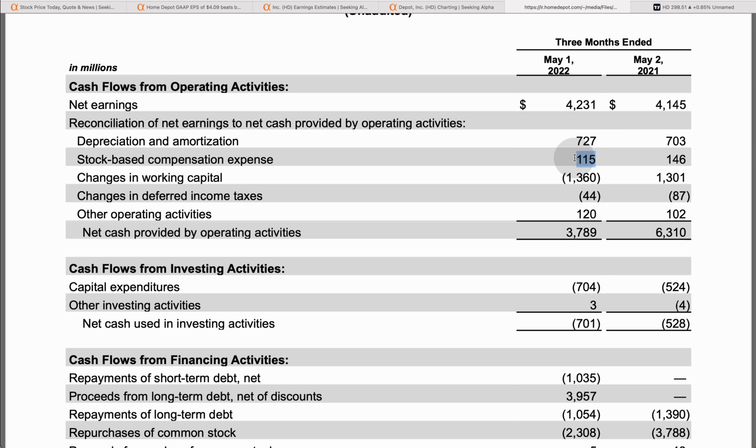Take a look at this. For reference, we've been doing a lot of tech stocks where I've been just lambasting the executives for taking all of this stock-based compensation. And here's a reason why. Just $115 million worth of stock-based compensation off $4.2 billion worth of net earnings. We're seeing the opposite when we're looking at the Shopifys and a lot of these tech stocks. They're just egregiously compensating themselves. Over at Home Depot, it's still a lot of money, but in relation to net income and net earnings, it's far, far less.